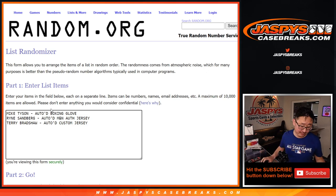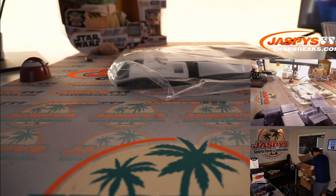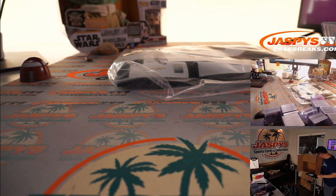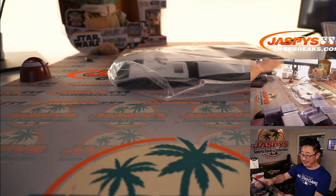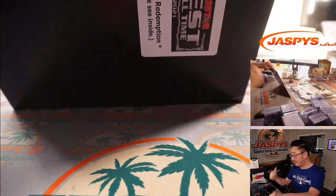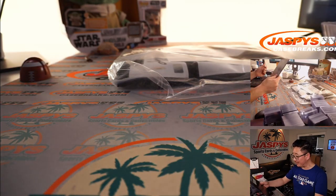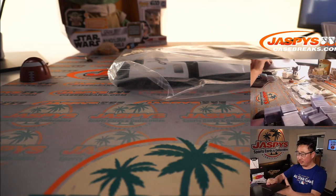All right, and the fourth and final hit, and then we'll do the randomizing. All right, nothing else in there. This should be good. It's a special redemption card. That means it's too big to put into the box. It could be a basketball. It could be a baseball bat, a massive framed poster. Who knows?